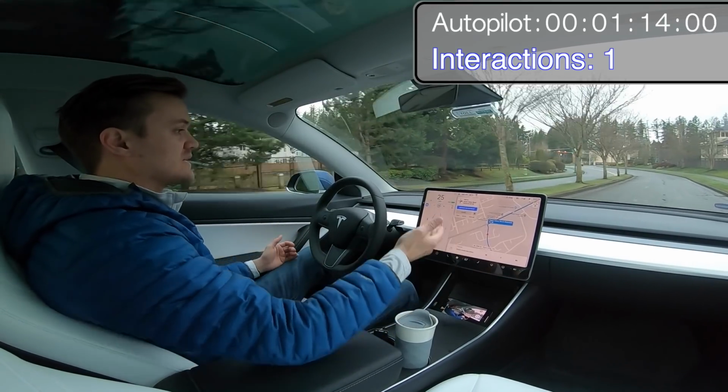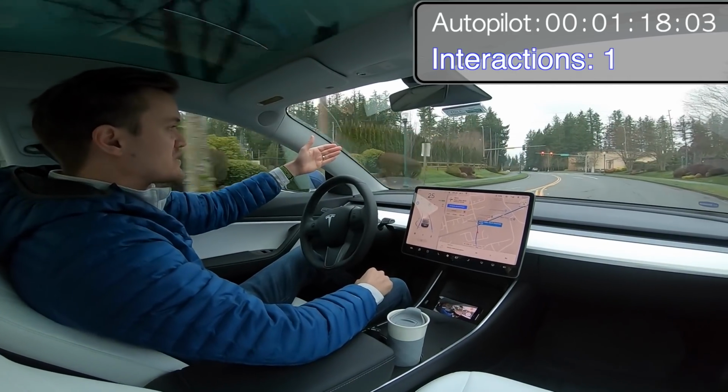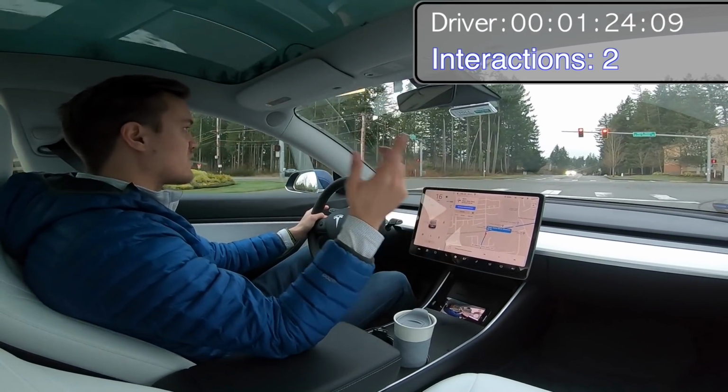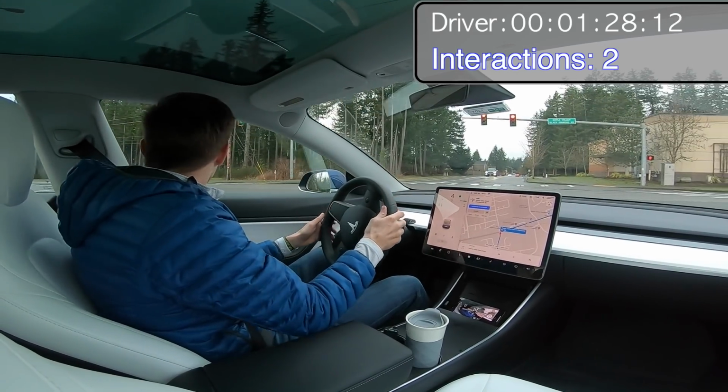So what you're noticing is it's keeping me at the speed limit here. We're coming up to a stop light. You'll see that the car is going to pick to go in the turn lane, so I'm going to have to interact and come over here. So you'll see now the timer is now counting for the time spent driving, not autopilot.